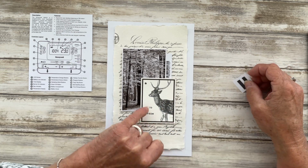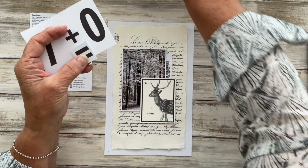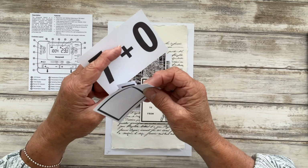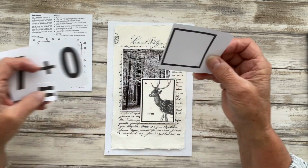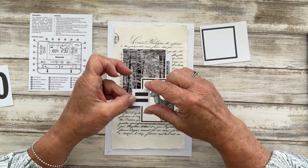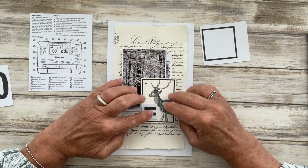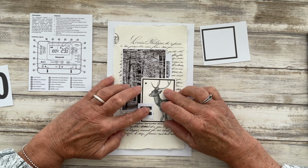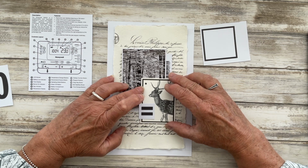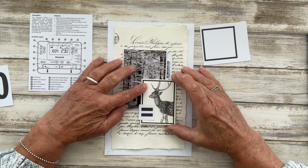To hide this, I have cut out the equal sign and this square, sorry for reaching over, that was on the flashcard, and I'm keeping that to one side because I may well use it. I've trimmed down that equal sign to hide the "to" and the "from" there, and I thought I would have it staggered off my little tag there and onto the handwriting and the photograph. So that's where I got to so far, everybody.